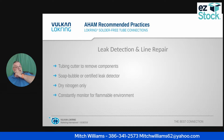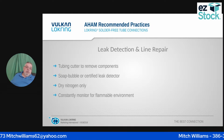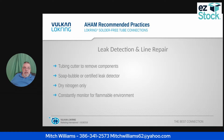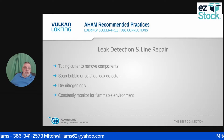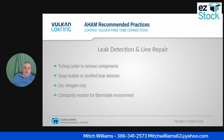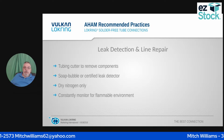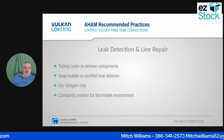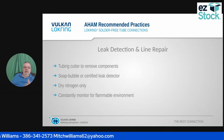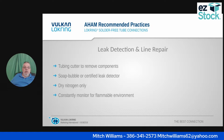Now, for leak detection and line repair, I'm always going to use a tubing cutter to remove any components. I'm going to use either a soap bubble or a certified leak detector. There were basically three things that I always carried with me: a fan, an extinguisher, and my leak detector. If I've got that, that's all I need. I can always go back to soap bubbles. I can usually find it with the leak detector. If I can't find it with the leak detector, I can go get my bottle of soap bubbles.